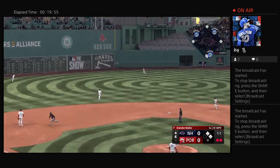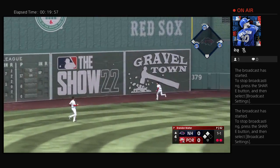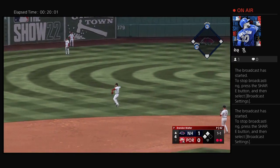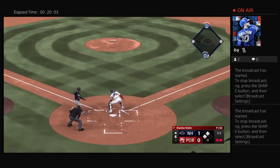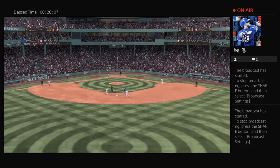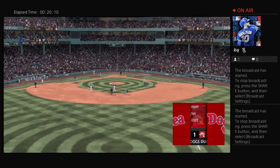That's ripped into the outfield. And that one is off the wall. And they strike first as they take a 1-0 lead. The tag, and that's out number 3, inning over. So they pick up a run on 2 hits, no errors, and a man left.